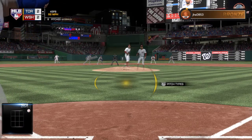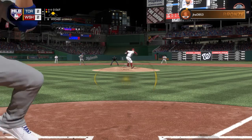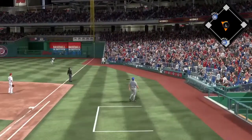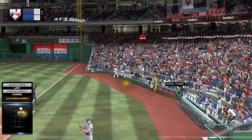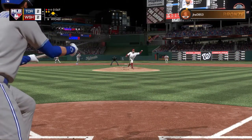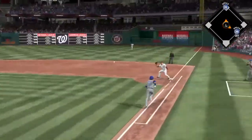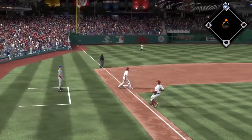1-1. Now a ball swung on and heading for the stands in right, and that'll move the count to 1-2 now. Now the 1-2 pitch. Bunt sign still on with 2 strikes as he puts this one down. Throw to first is in time for the first out.